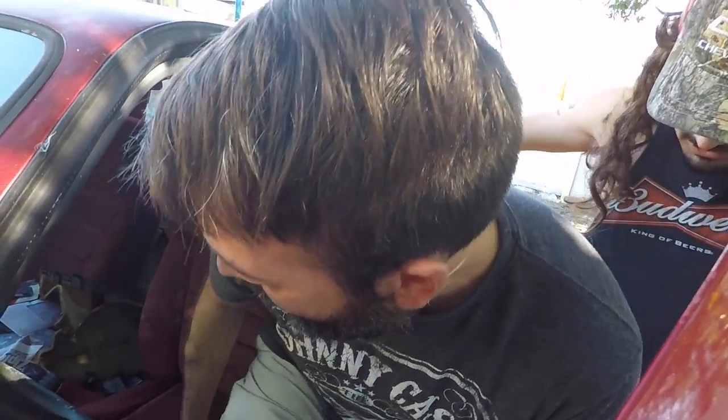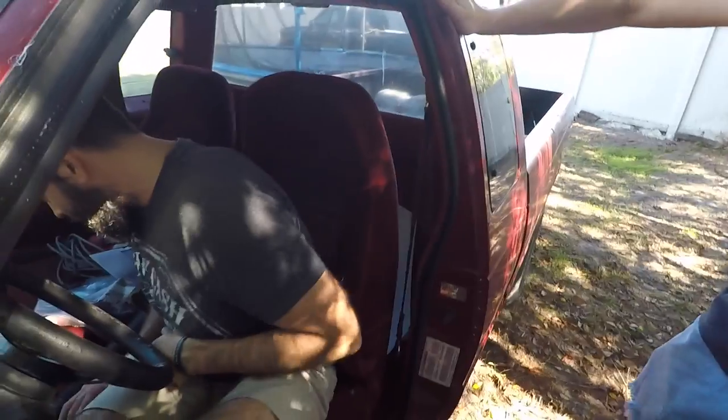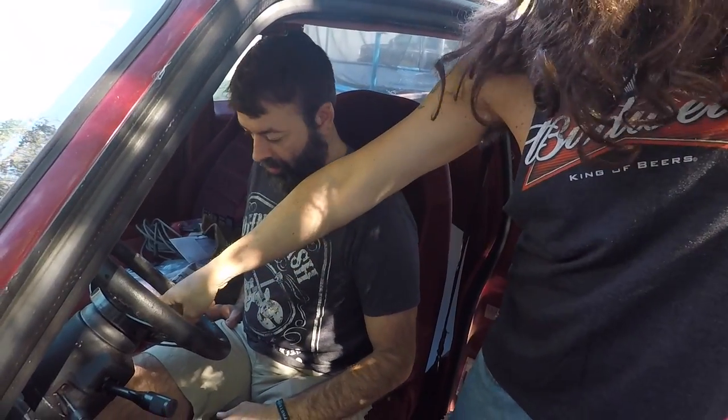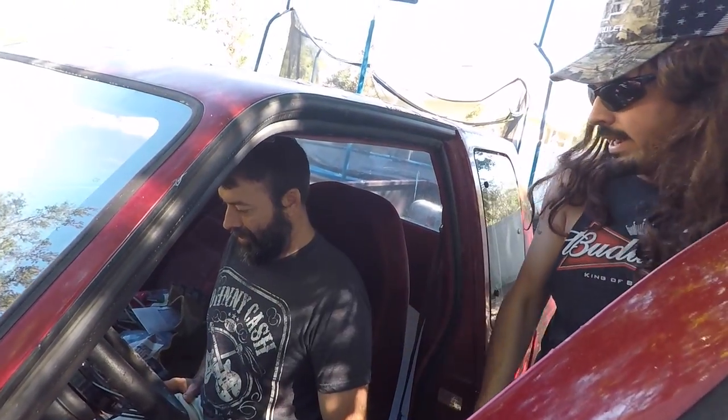I see you got a scan tool and stuff in there, too. Yeah, man, I'm a little bit of a tuner. He said you might know a thing or two about tuning it. If you need any help, I'm a whiz with that thing, pal.